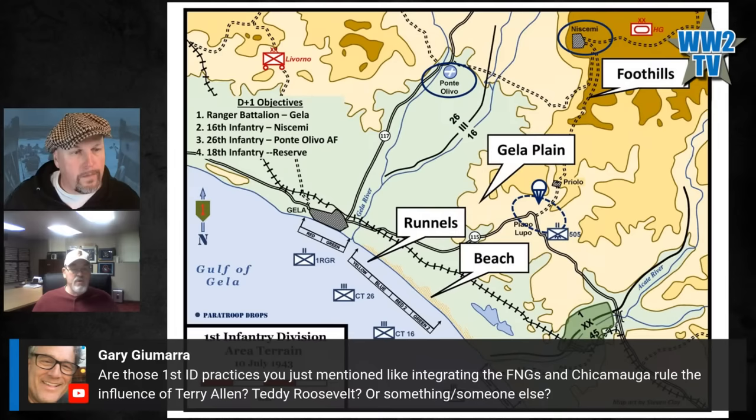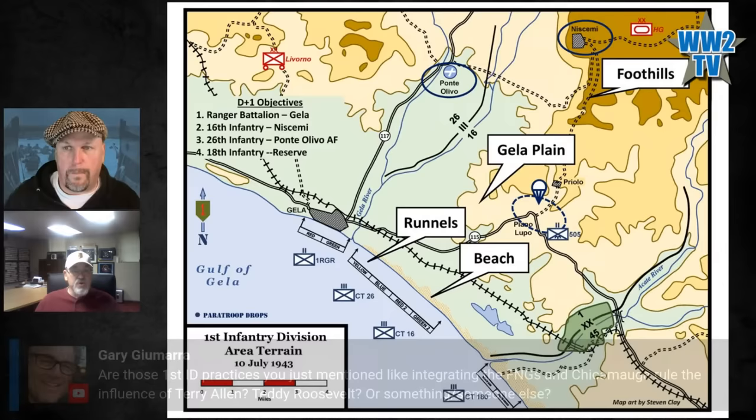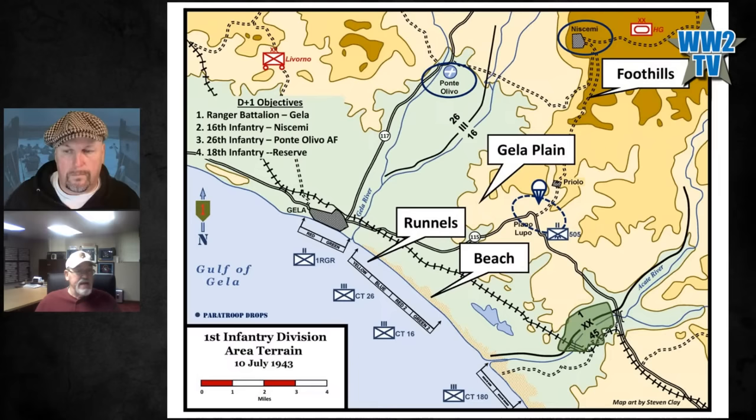Well, I would say both of those general officers were instrumental in that. Both of those general officers had extremely good relationships with the enlisted soldiers because they tried to take care of them. And the soldiers understood that, all the way back from when they were training at Camp Blanding in Florida before they deployed to North Africa. The soldiers had a great deal of respect for both Terry Allen and Roosevelt. And if you look at the way they interacted with their soldiers, a lot of that influence is coming from those two officers.